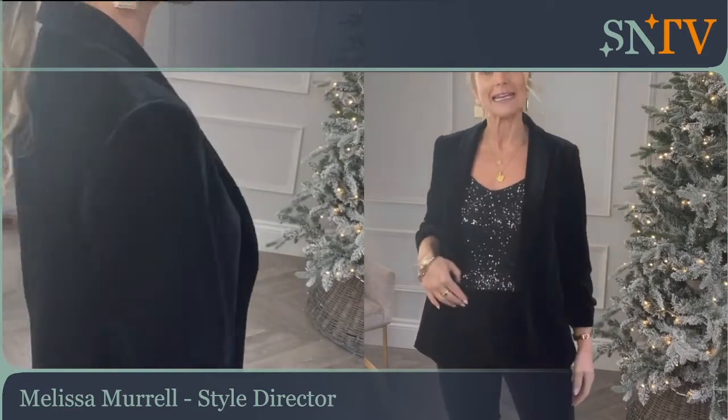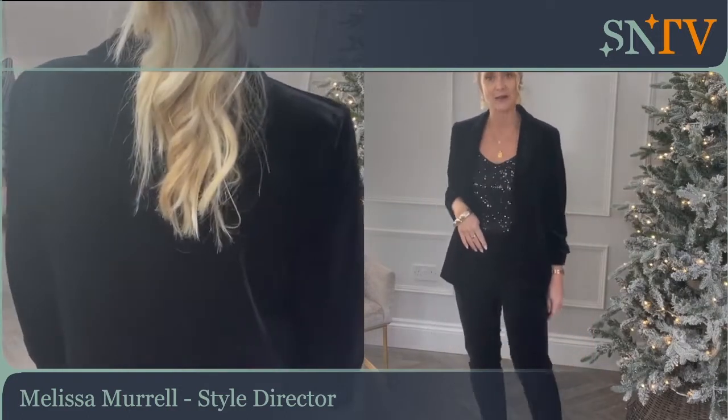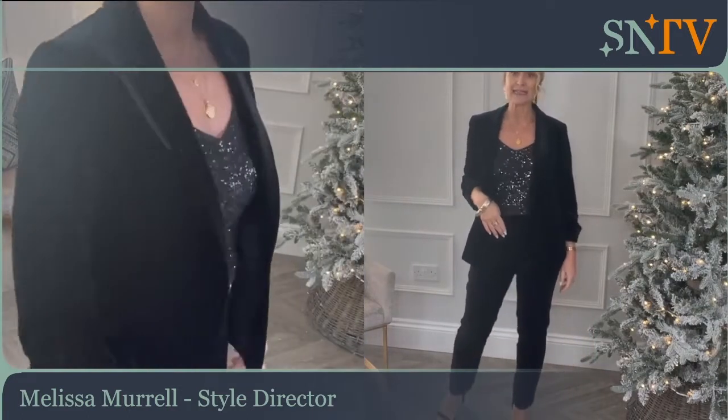Actually, it was really inexpensive. It matches the trousers beautifully and is definitely a good alternative. I think mixing velvet with the sequins is really nice as well. You could also grab a belt if you didn't like the sort of all black look, just like I've done before. Add a belt, and that helps to break the outfit up a little bit.